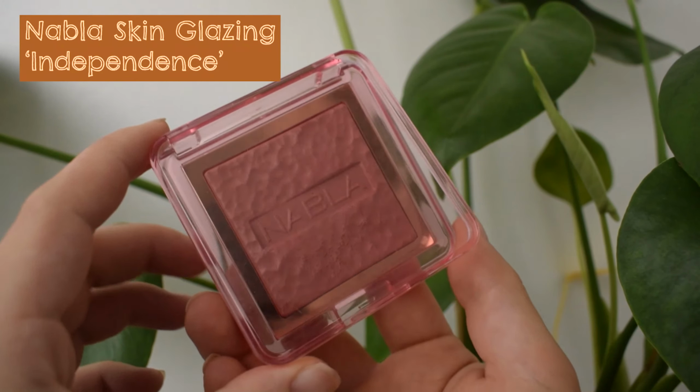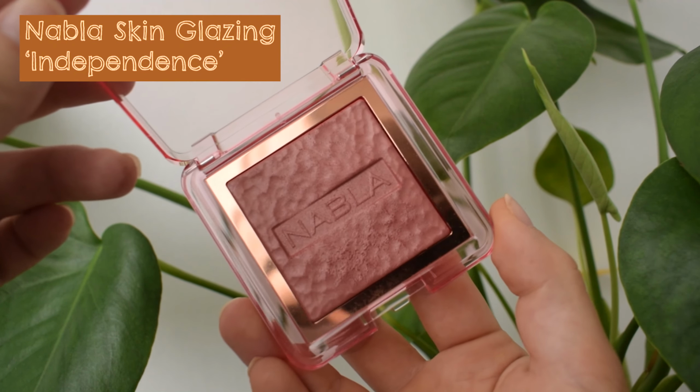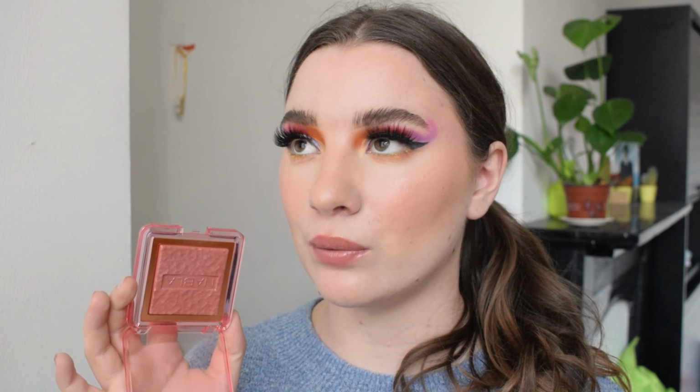But still, these are amazing. They have a slight sheen to them, so if you don't like sheeny bronzers, stay away from this. This is not your cup of tea. So this is the Nabla Skin Glazing Glass Skin Finish Glow Powder, and I have the shade Independence. Again, I use this in the Miami Lights collection. This is like the bronzer, a kind of base formula, but again, it's so beautiful.